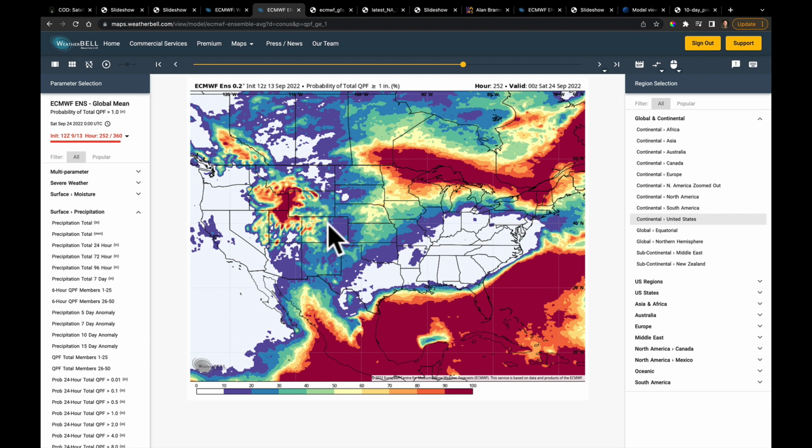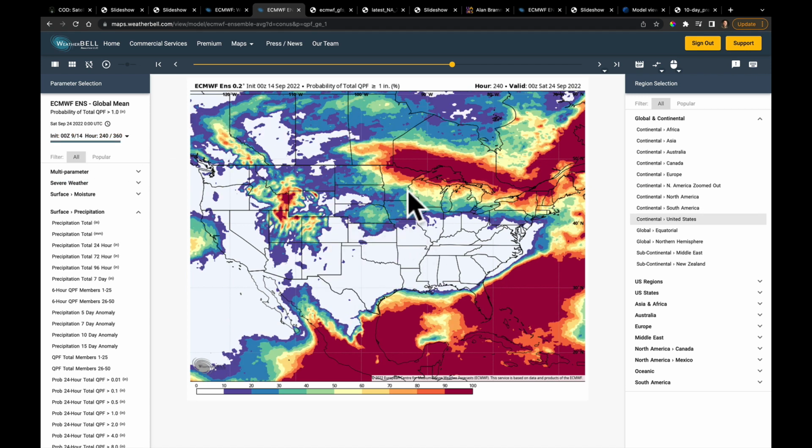Yesterday's map showing the probability of getting at least an inch of rainfall. Just watch this area right in through here as I show you yesterday's map compared to today's. See the decrease in this area. So that's where we're really seeing the changes in the latest model forecast.